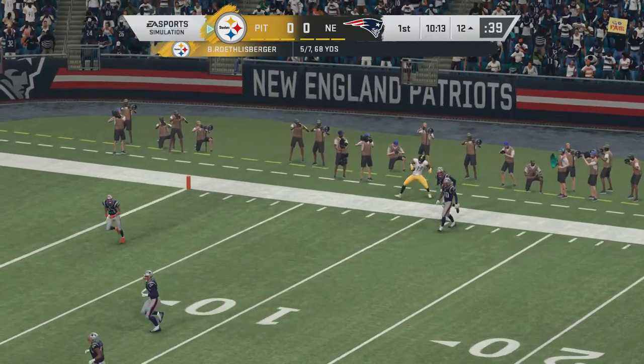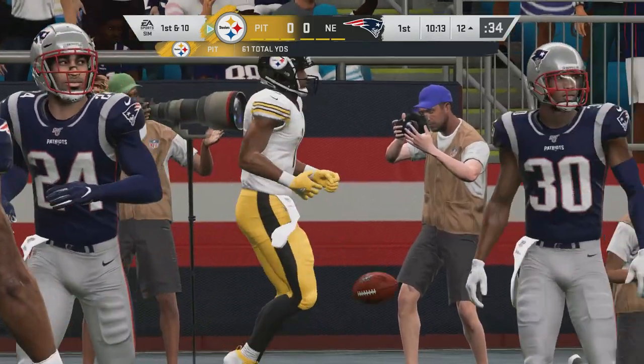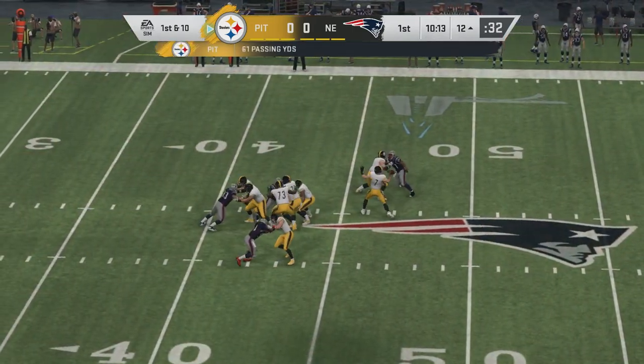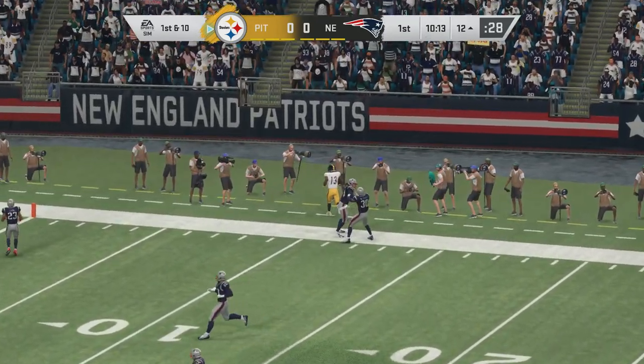And he's out of bounds. Almost gets to the 10. A first down there on a pickup of 25. First down, Pittsburgh. You know, when I see passes like that, I'm reminded of something you and I talked about yesterday.